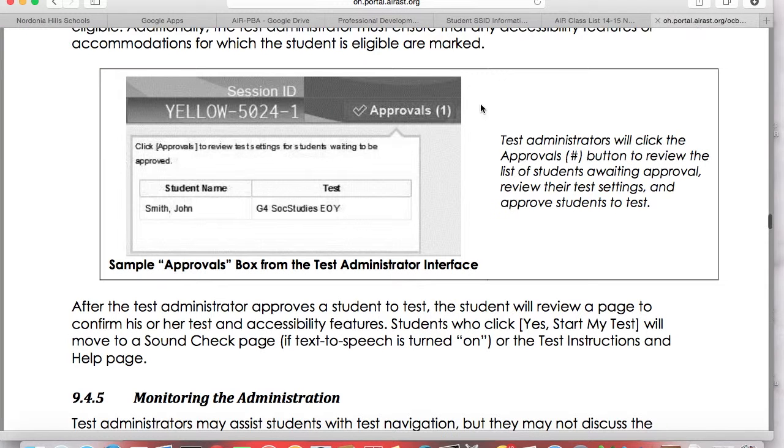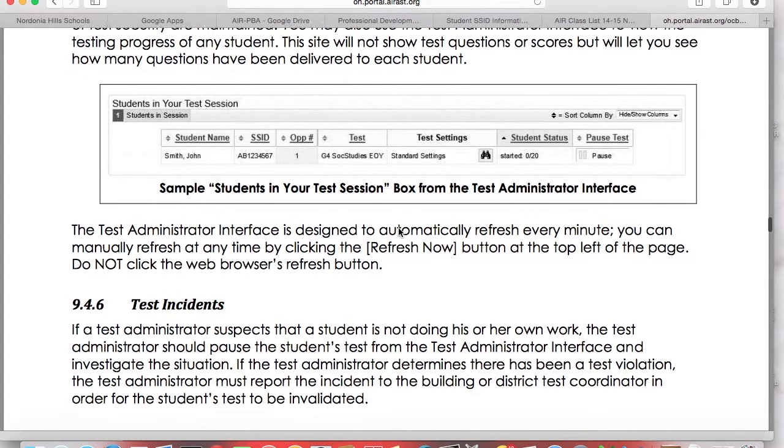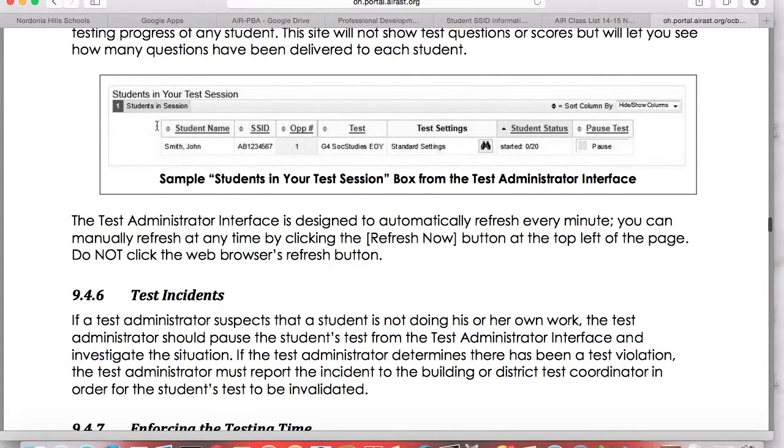Going back to your side of the screen, once you give the session ID number, the kids put their first name and their SSID number into their screen. You're going to start to be able to hit refresh, and you'll see that the approval number in this parenthesis will gradually go up as students log in. What I would recommend is that you wait till that number equals the number of kids you have in your testing session in your classroom at that time, and then approve them all at one time. Then you'll start to see a list of kids populate into your session, I'm assuming at least 25 or more in most of your cases.